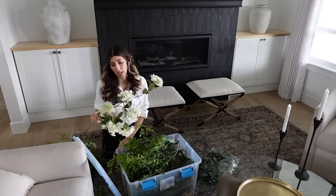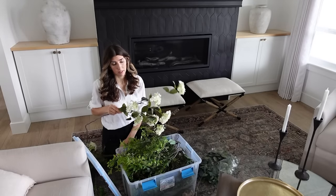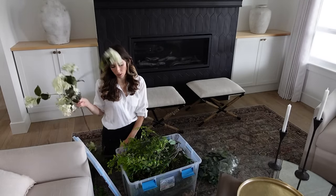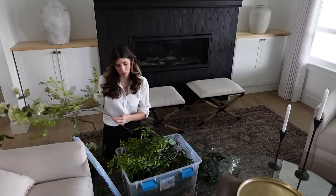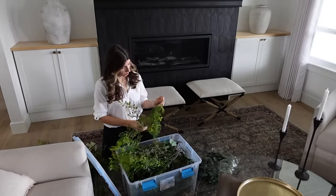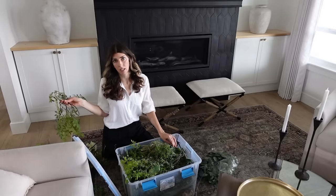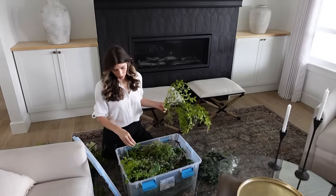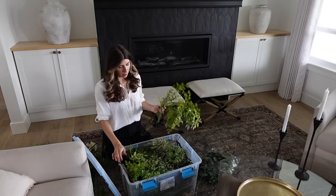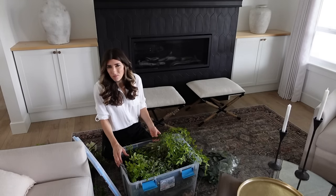Hydrangeas are so pretty. And if you don't want to decorate a ton for spring and summer, hydrangeas will carry you through both seasons. It's just one of those beautiful flowers. So will greenery too. I don't have any new greenery this year. I'm just repurposing things that I got last year. I think I'm gonna play with a few different ideas and see what feels like my mood.